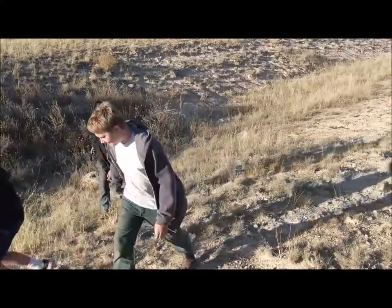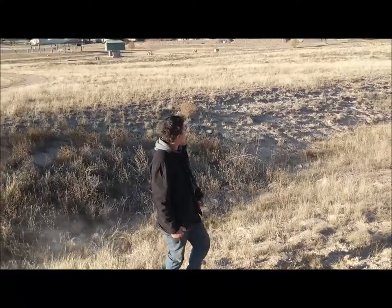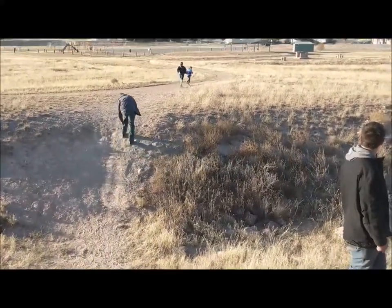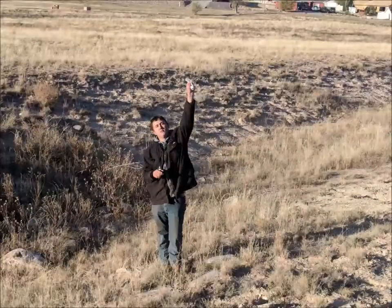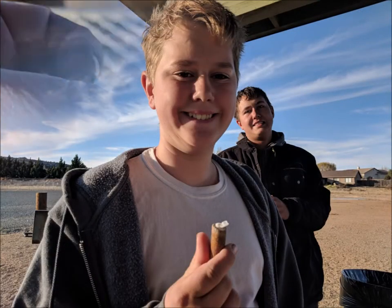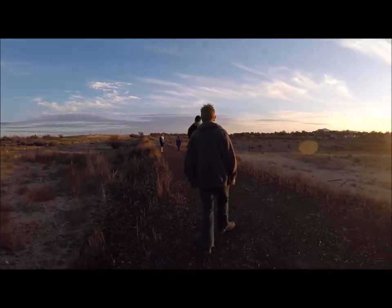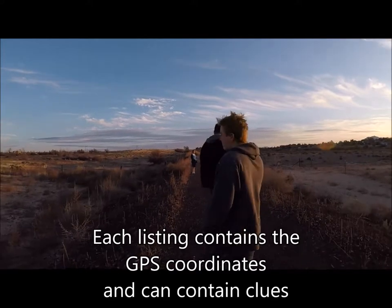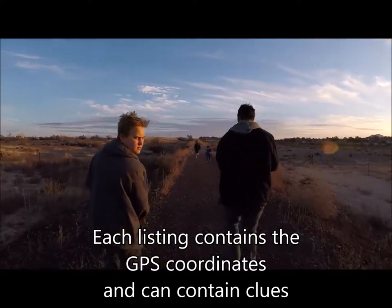All right, so the next one, we gotta go this way. Apparently, it's in the wooden sign because they found it, but Mom hasn't. A geocache container can be something large, like an ammo box, or something very small, like a micro tube that is stuck inside of a nail hole in a sign. 200 feet from where I'm at. We talked about the bridge, so it's gotta be somewhere by the bridge. All right.